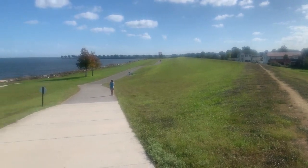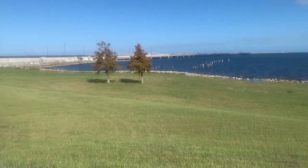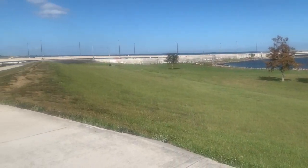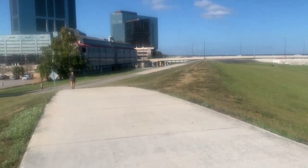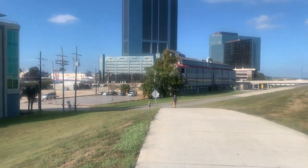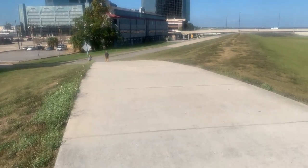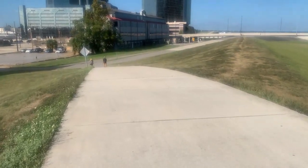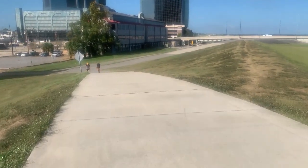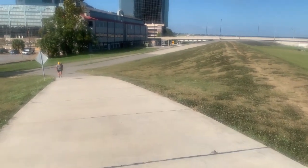We came from this direction, and now we're just about right up to the causeway. It's about a mile and a half from where we started this morning at the Bucktown Marina. You can see the tall buildings overlooking the lake. So when I get up to it, I'm gonna go ahead and show you what it's like walking under one of the longest bridges in the world.